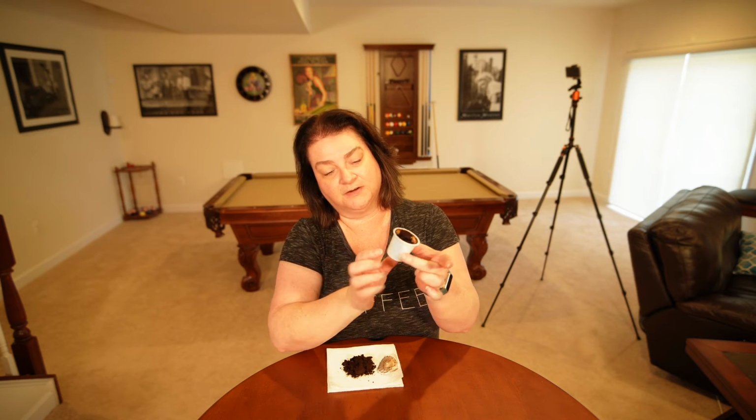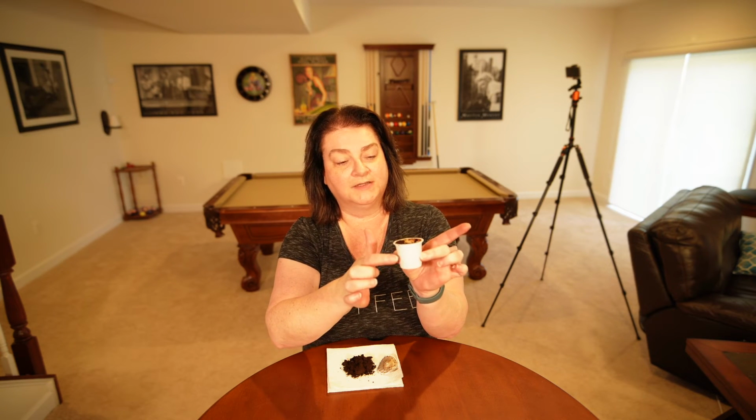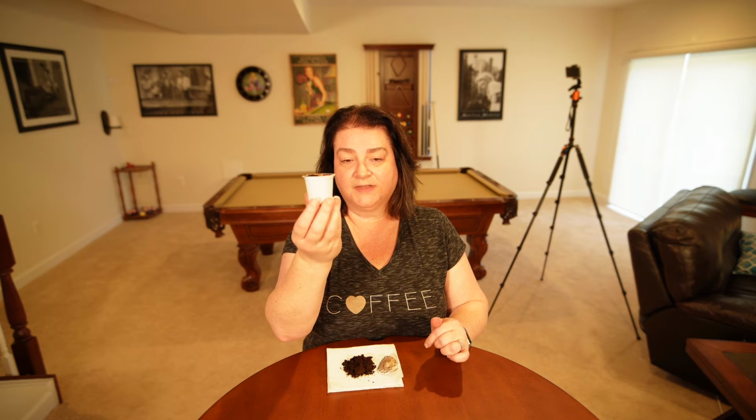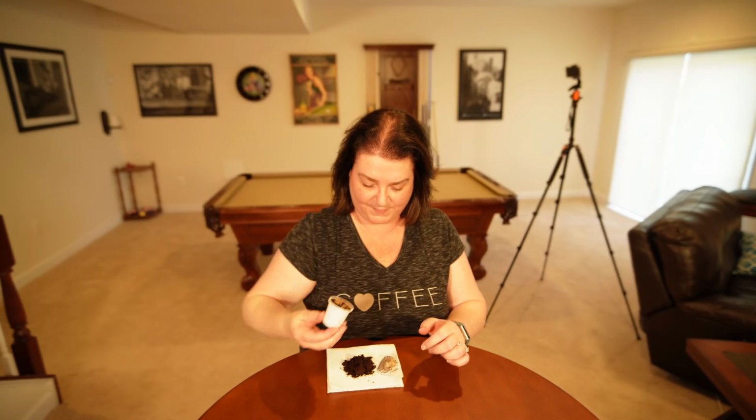And then this plastic piece here, it actually has a recyclable emblem on it. So I would rinse it out and then recycle this anywhere they accept the number 5 plastics for recycling. There you go. All right, so that is the recyclable part.